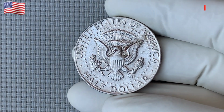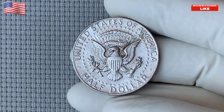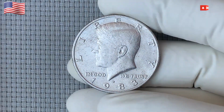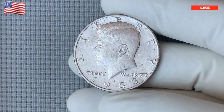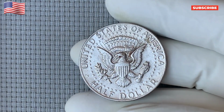keep an eye on. If you think you've got a 1983 Kennedy half-dollar that might be worth more than just face value, consider getting it professionally graded by a certified numismatist. Grading will give you a better idea of the coin's condition and its potential value in the market. You never know, you could be holding a valuable piece of American history.